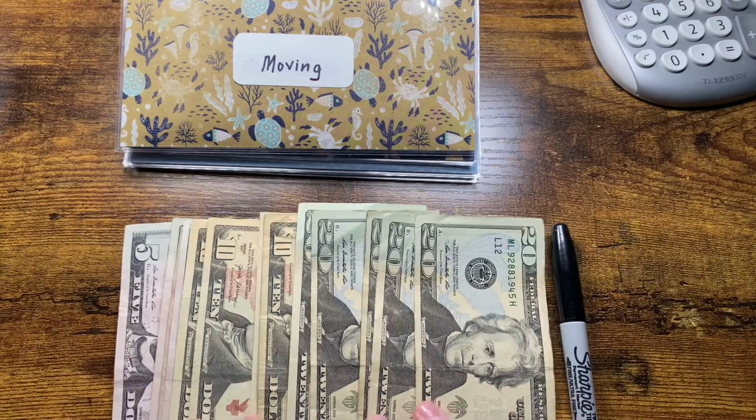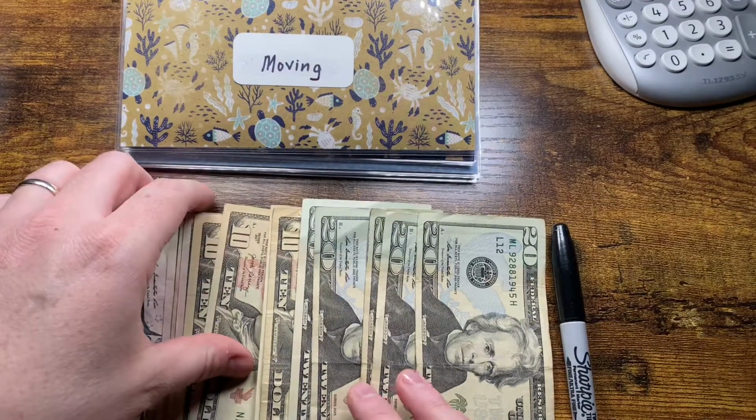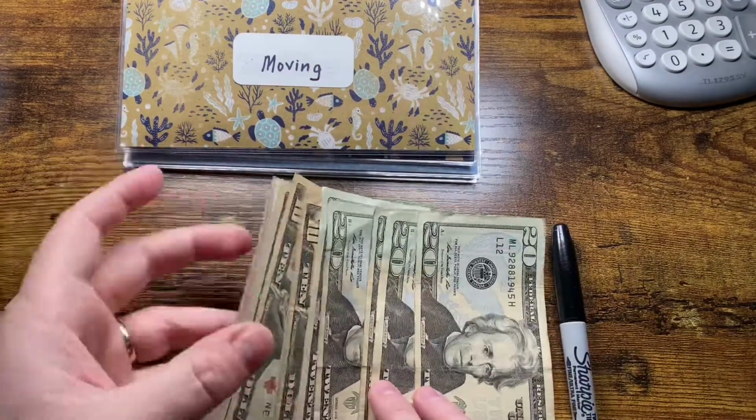First I want to go ahead and count out the money that I have, so you will know how much we're putting into the envelopes this week.